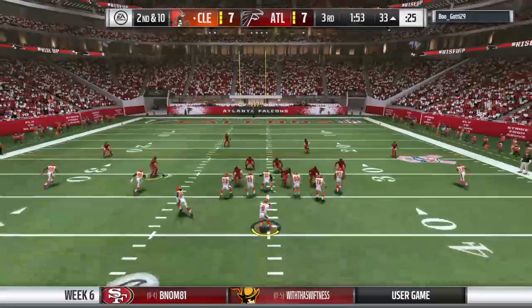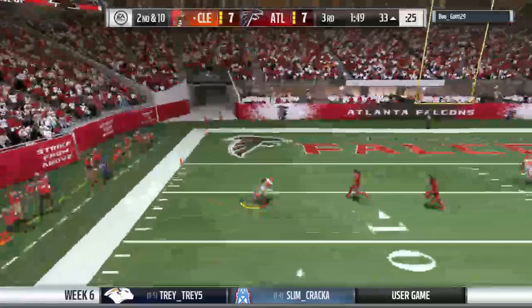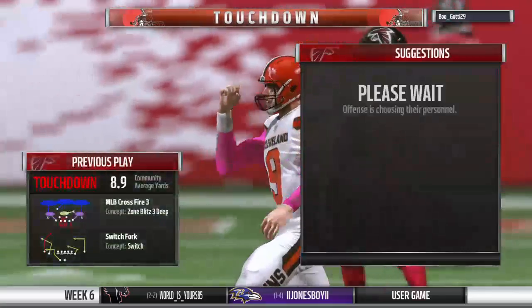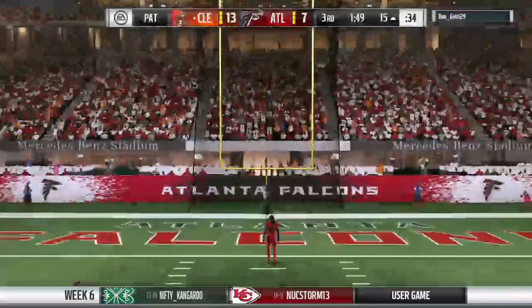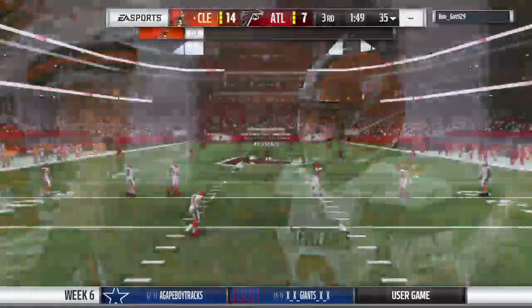Here we go. And second and 10, he'll look to throw again. That is caught at the 7. And all the way in. Touchdown. His first touchdown on the year. And the Browns have taken the lead. And this one through the uprights and good.